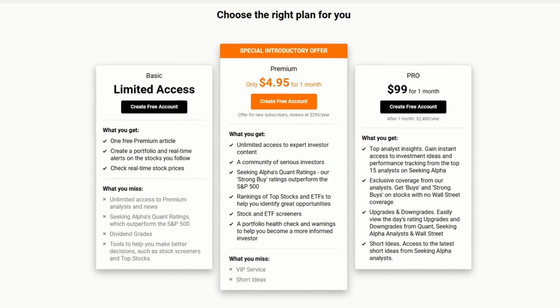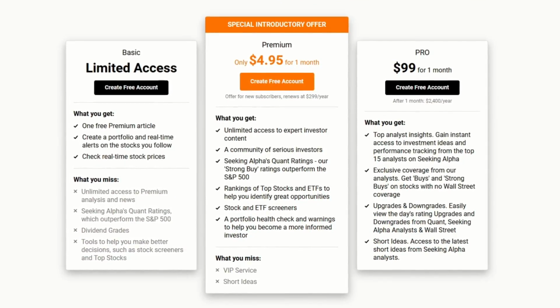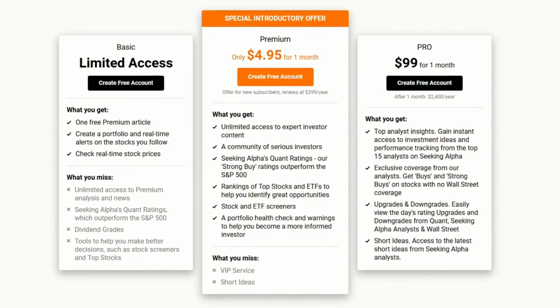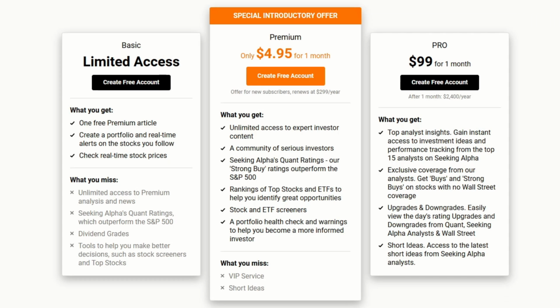The basic plan is free, but it's limited. In truth, it's too limited to fully understand just how amazingly useful the premium tools are. The Alpha Premium plan is priced at $299 per year, but this gives you access to more in-depth features and tools. For those looking for even more, the Unlimited Pro plan is available at $2,400 per year. But let's be honest, unless you're a very serious professional investor spending hours every single day checking this stuff out, then the Pro plan is probably a bit too much.